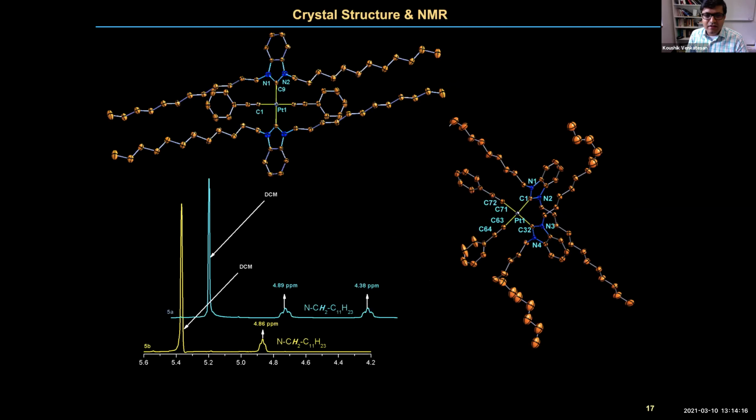One of the interesting things was that the 1H NMR of the trans complex and the cis complex had a very characteristic splitting pattern for the protons attached to the carbon, which in turn was attached to this nitrogen. So that was something very distinguishable and easily characterizable for these complexes.